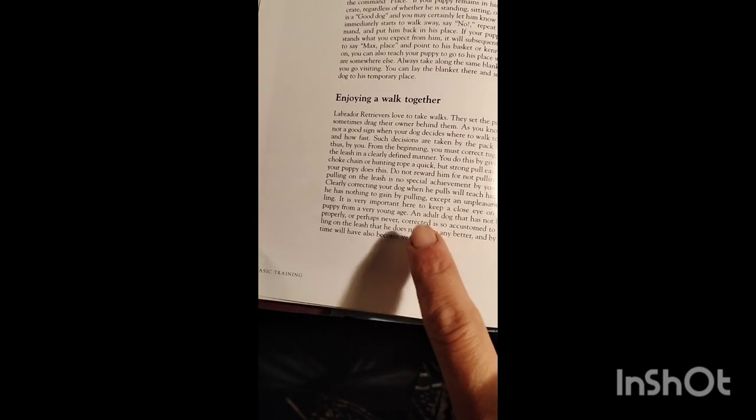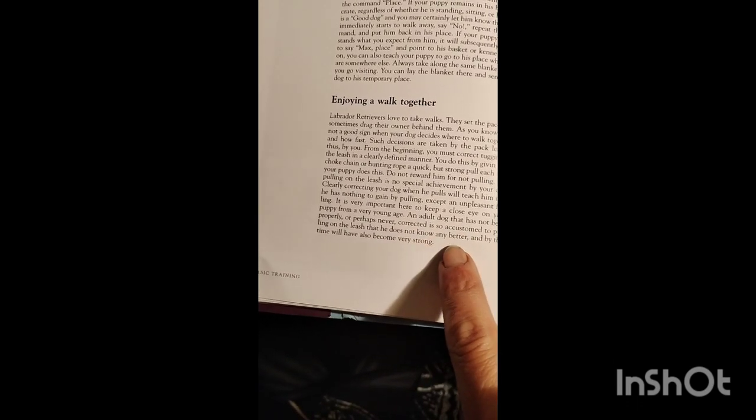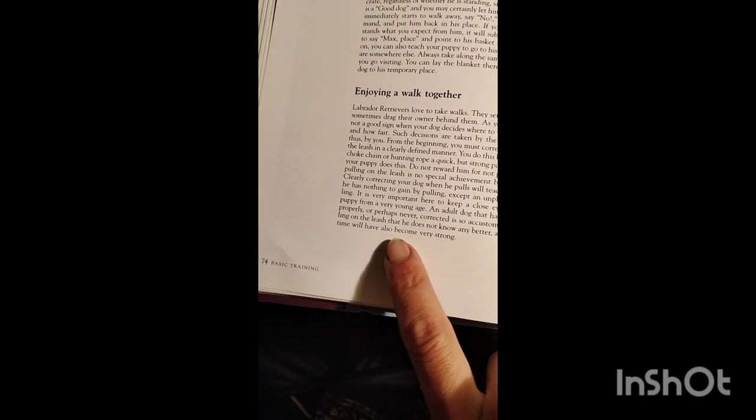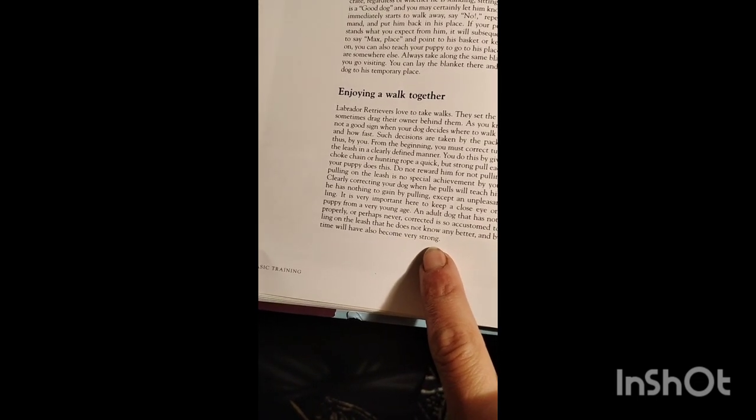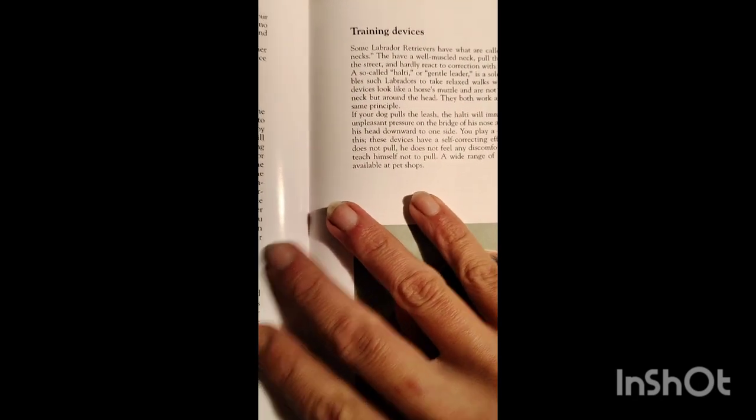Does this sentence make any sense? An adult dog that has not been properly or perhaps never corrected is so accustomed to pulling on the leash that he does not know any better, and by this time will have also become very strong. Will have become very strong at what? Finish your sentences. This book was written by a fourth grader.